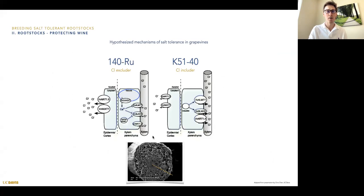And we started looking at some of these other theories about why this could possibly be happening. So again, here's the same two rootstocks in this model, 140RU, the good excluder, and K5140, the bad excluder, or we'll call it the chloride includer. So let's start by looking at K51.